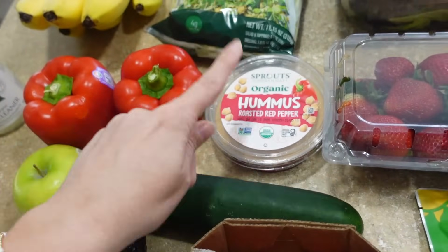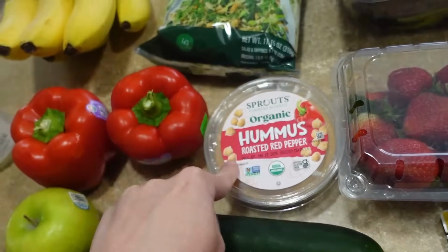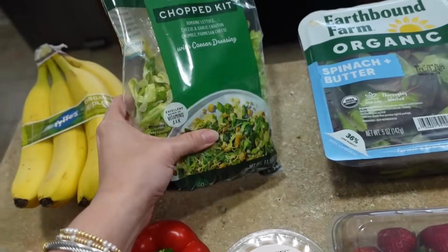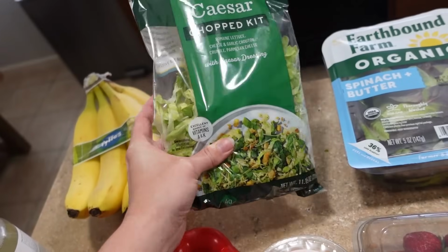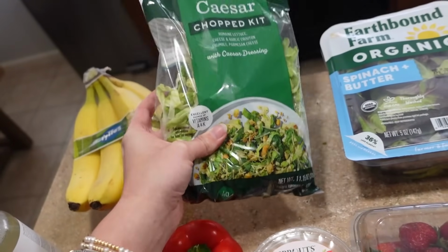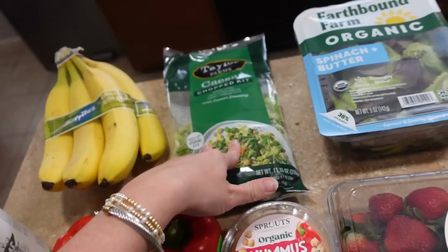I got a cucumber to go with my hummus. I just got this roasted red pepper hummus. That's my favorite kind. I got a Caesar salad kit. I have a flatbread in the freezer, and I thought this could be a really easy lunch or dinner. Just cook up some chicken and throw it on a little flatbread. So that's another idea for the week.